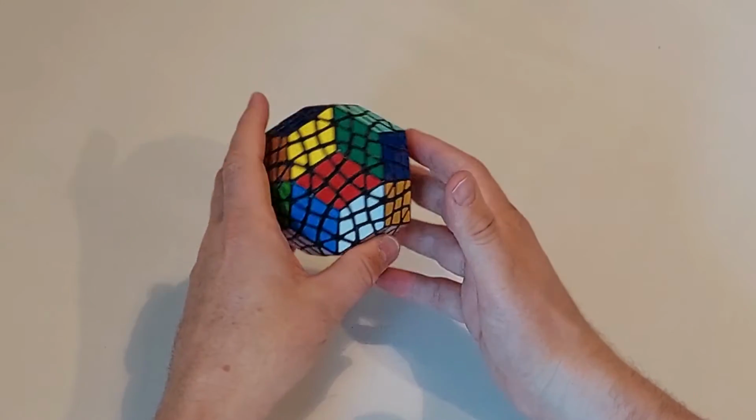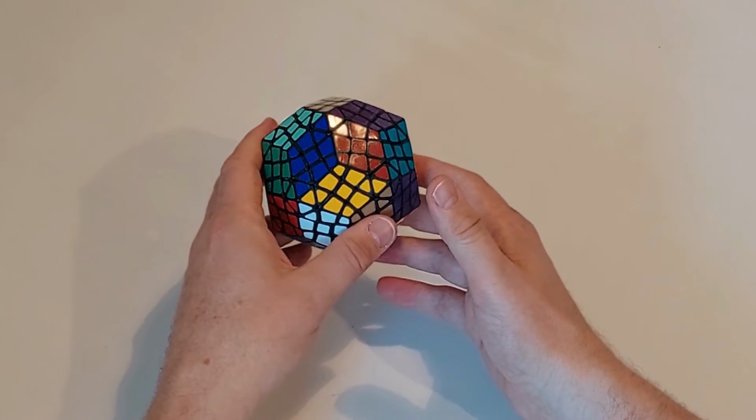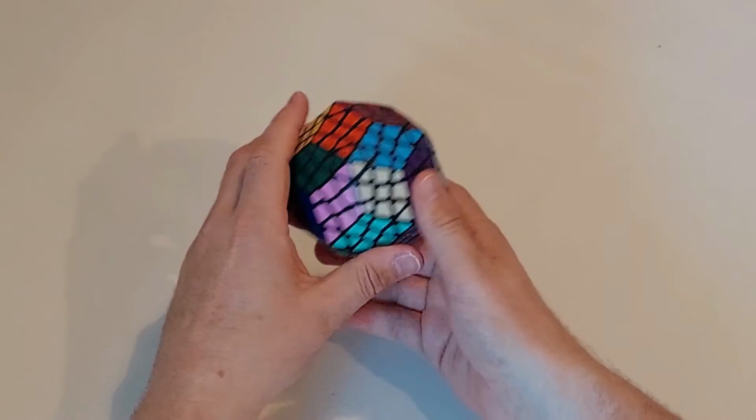The name comes from Pallas, the third largest asteroid in our solar system. Okay. This puzzle turns very smooth and is stable. Well, I'm sorry, I don't believe that that's going to happen, but maybe I'll be proved wrong here.